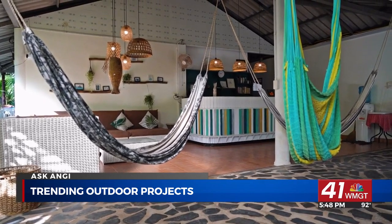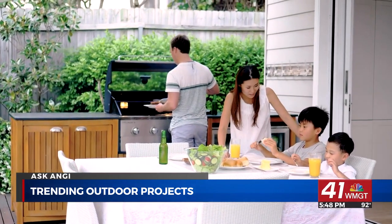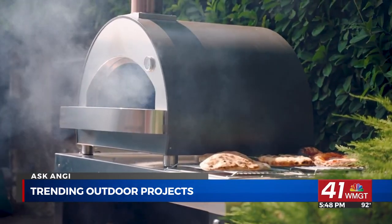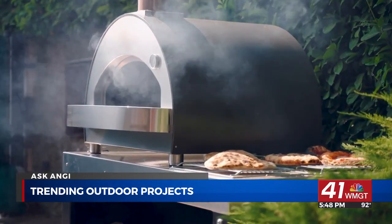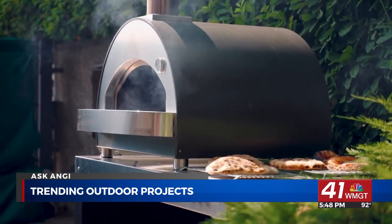With the beautiful summer weather, more people want to sit and enjoy their meals outside. Think about installing an outdoor kitchen. You can start small by just adding a grill, ice chest, and kitchen cart to your outdoor space, or you can call a local pro to talk about installing a custom full service outdoor kitchen.